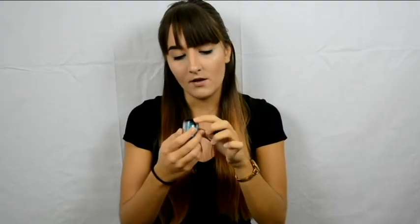Also from Barry M, I got the Dazzle Dust in bronze. It's a very coppery, bronzy color. And the Glitter Rush Body Glitter in Aquamarine. It's a turquoise. I don't know how to pronounce that, I'm sorry. And they also had the deal here, buy 3, pay 2, and I got the Glitter Fixer Gel as well.